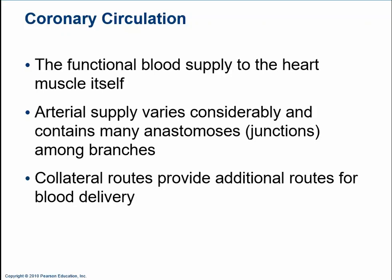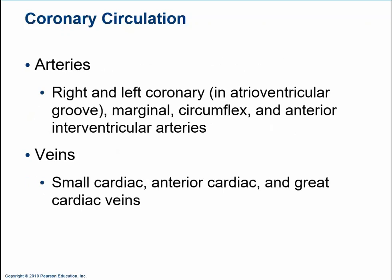There are a lot of different variations in the arterial supply. There are anastomoses, which means blood vessels joining without capillaries. There are almost detours built into it, collateral routes, etc. But most people have the same fundamentals at least. So on the arterial side, coming off the aorta, right where the aorta starts, there are 2 blood vessels, 2 arteries, the right and the left coronary artery.